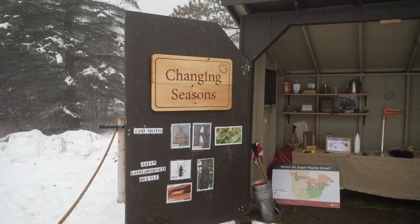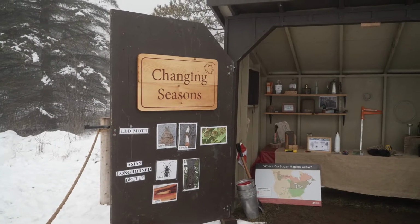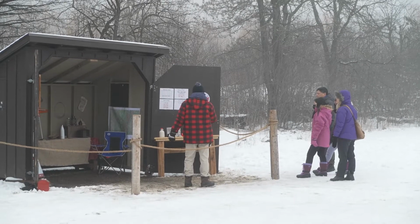So we're just really excited to be out here and connecting with our visitors and teaching them about the maple syrup season. Well, thank you so much, Evan. I'm excited to get out there and get educated about how maple syrup is made and maybe have a taste test too.